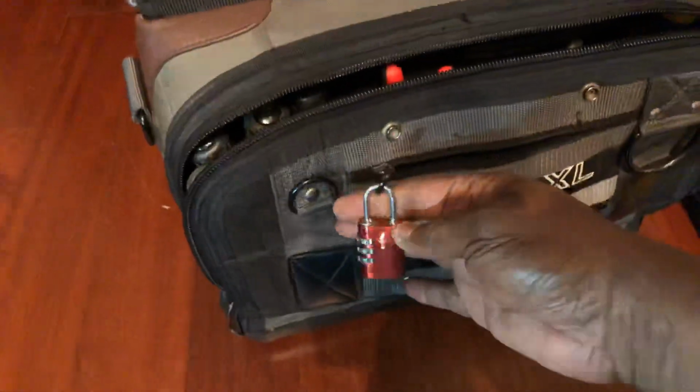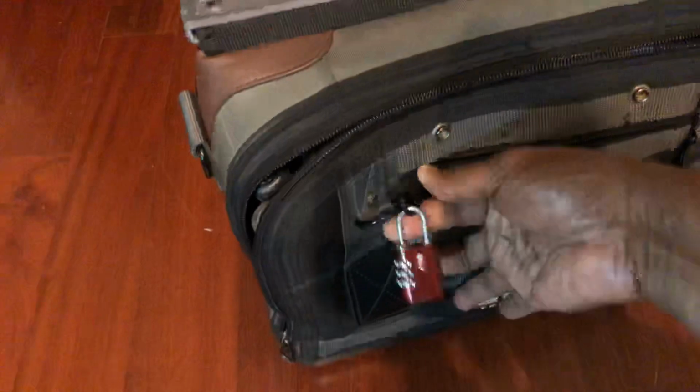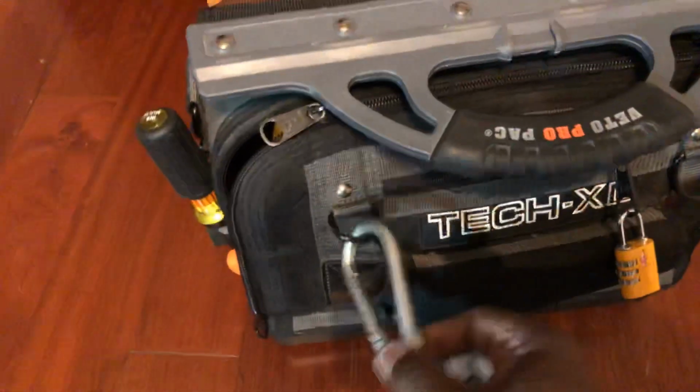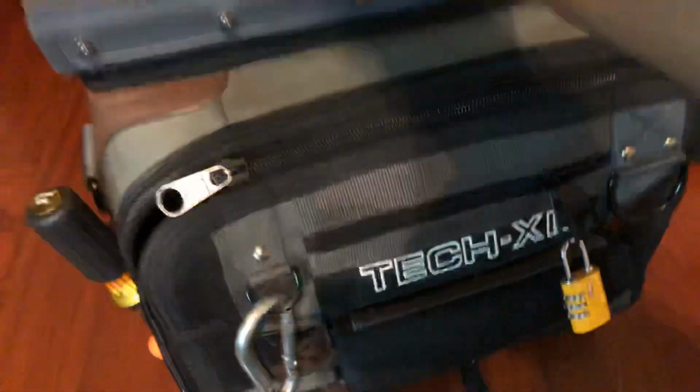And got him some tape on the side. And let me see what else. I got him some locks right here to lock his bag up, because sometimes when you go on a job site, they have guys there with sticky fingers. So you've got to protect yourself. I got him on both sides. I got him a nice heavy-duty D-ring. He may find some use for that down the line.